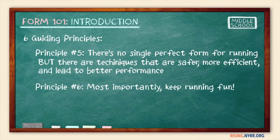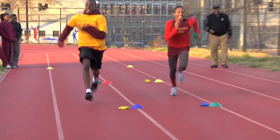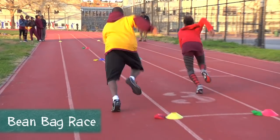And the 6th and final principle is to remember that as important as good form is, your primary goal as a coach should be to keep running fun. After all, happy runners are the ones who keep running.